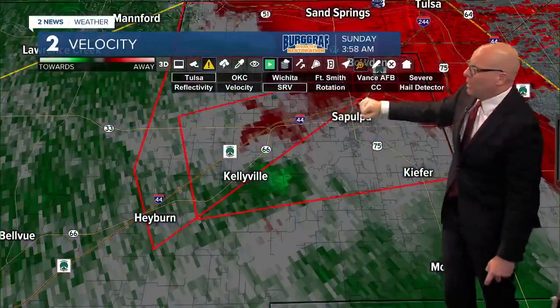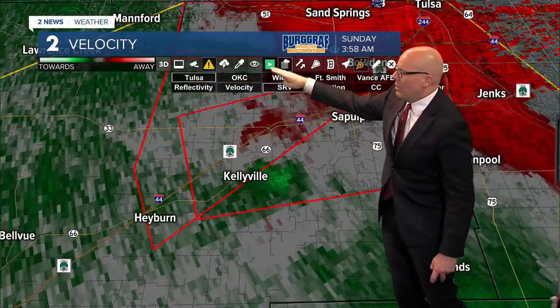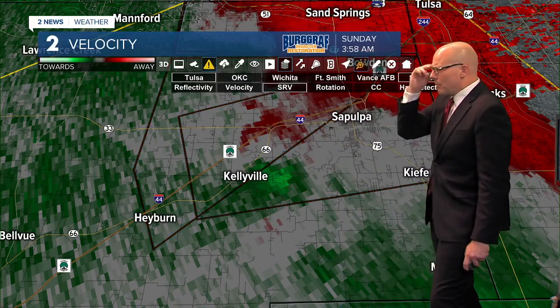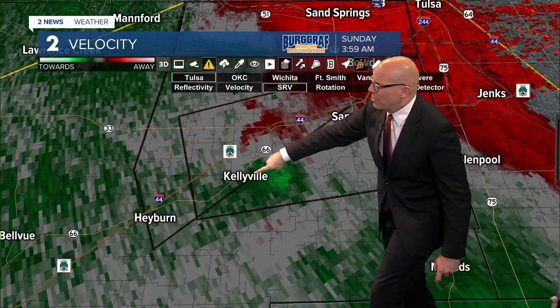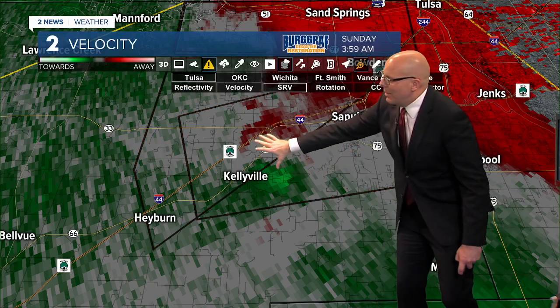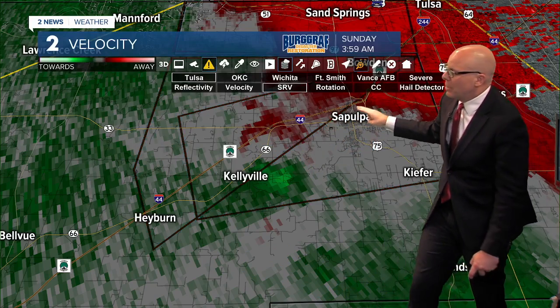Let me go back to storm relative velocity. There's that area of circulation that actually shows up really well with the storm relative right there. So again, this is a new area of circulation that has just popped in right over Highway 66 and I-44. This is Kellyville here, and this right here is that area of circulation. This now is going to be heading towards Sapulpa. So Sapulpa, right now, you need to be taking your tornado precautions.